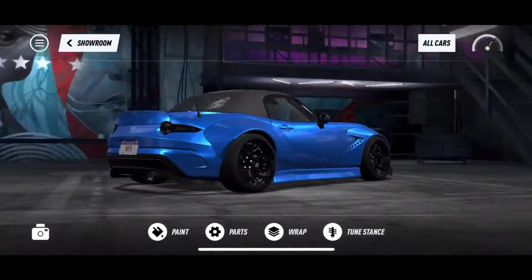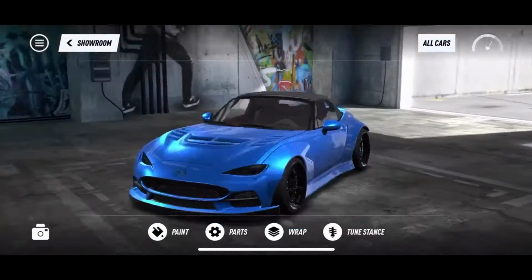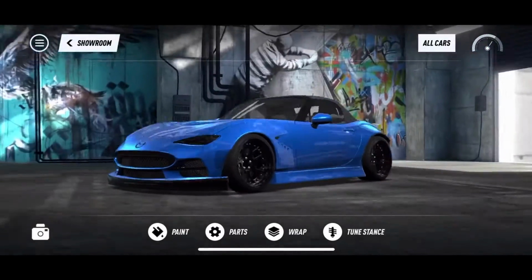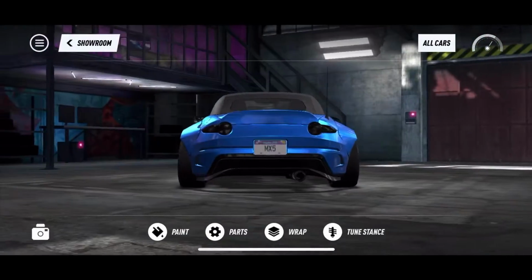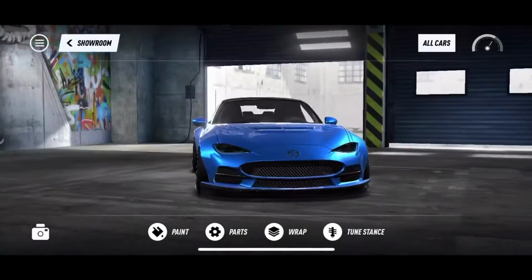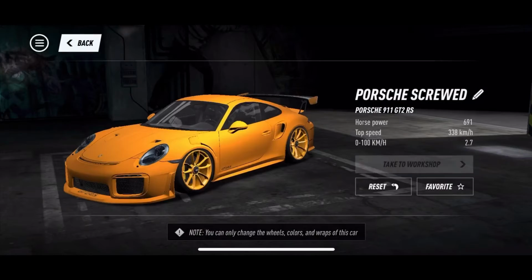An MX-5. This is sort of a poor man's sports car. I do like the first generation though. The one with the pop-up headlights. Those were nice. Much better than these. I do like the rear end on these though. So that's that.